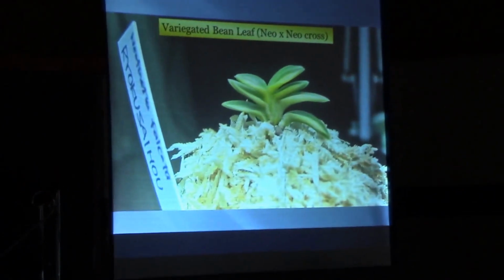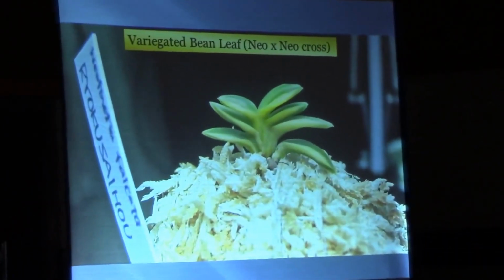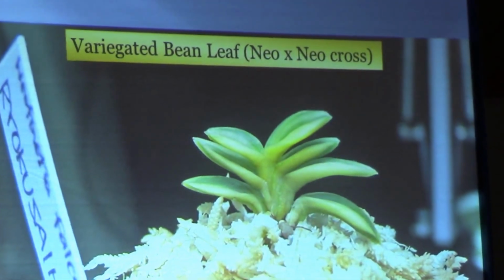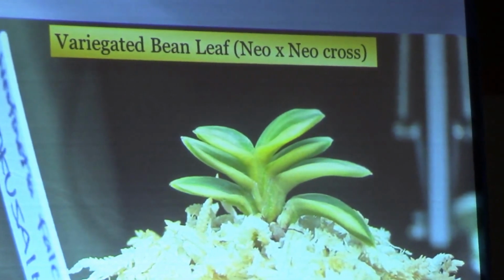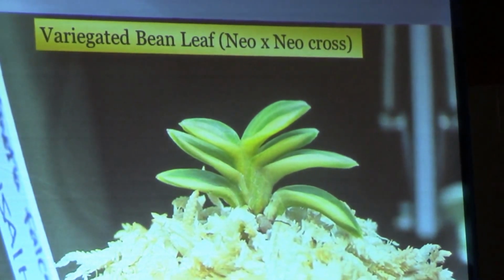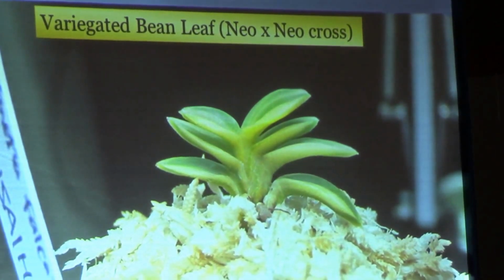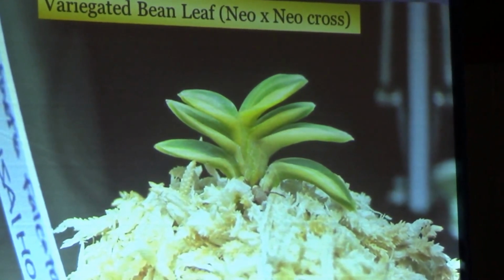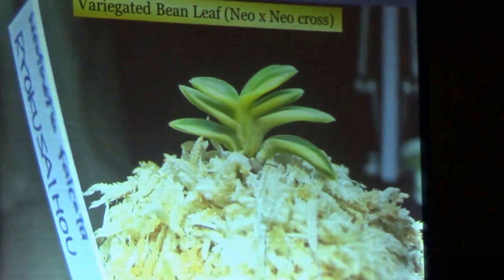And that brings us to this little beauty right here. The pinnacle of what everybody wants is a bean leaf, because they're just so preciously cute and small, that's got variegation. So a variegated bean leaf, those fetch the highest prices. So we'll start our auction. Who would like to give the first bid?